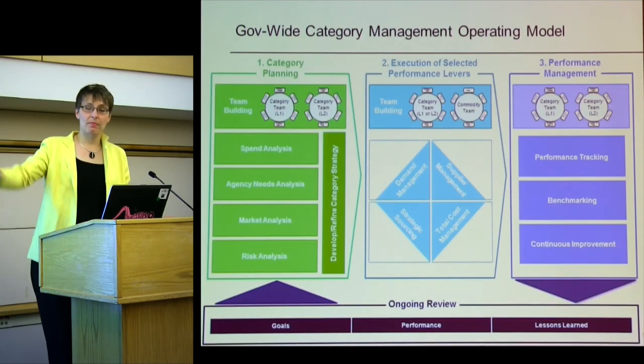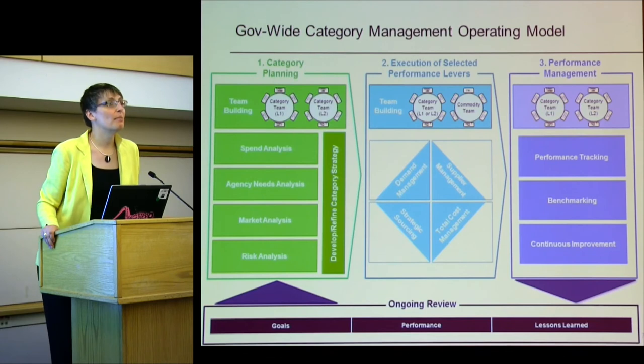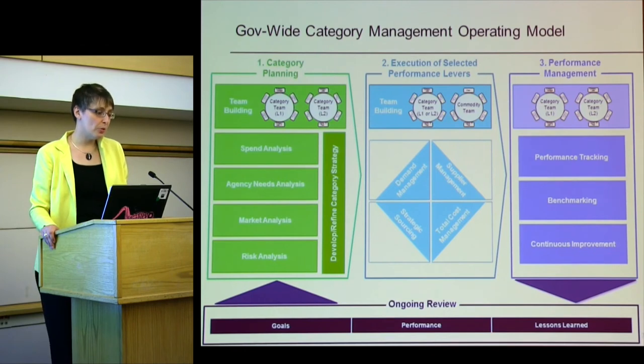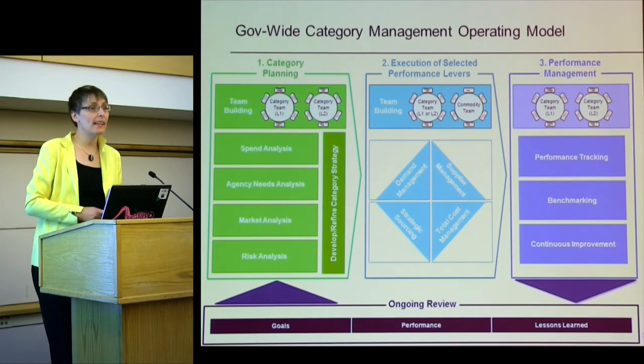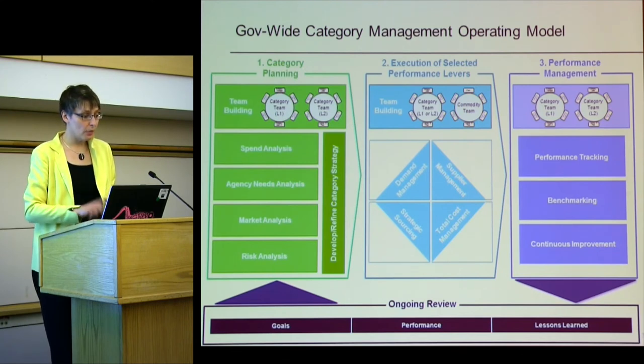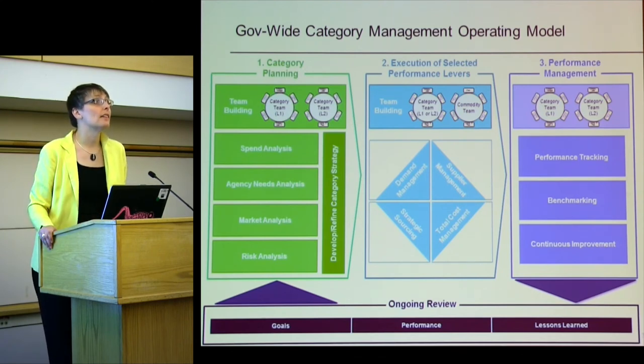So I'm just going to, this is a horrible chart, so let me just say what it really means. It means that as we begin implementing an IT category, we need to spend time on spend analysis. We need to understand how and what agencies are buying. We need to understand the market analysis. Who are the suppliers in the market?